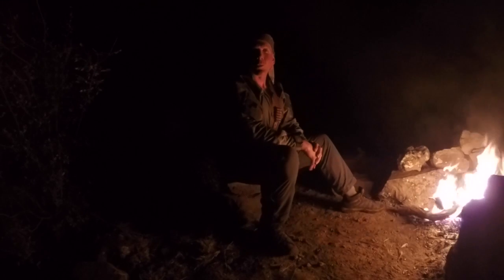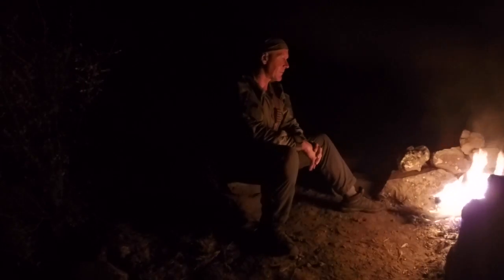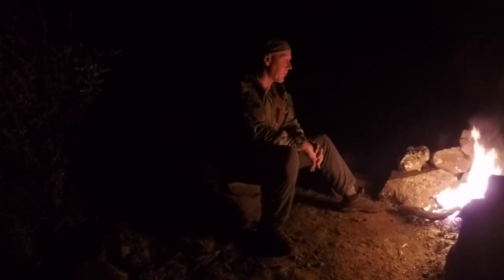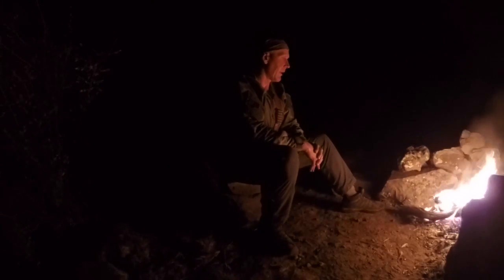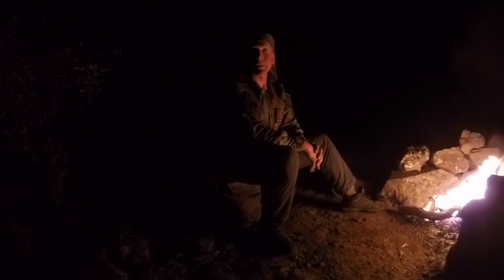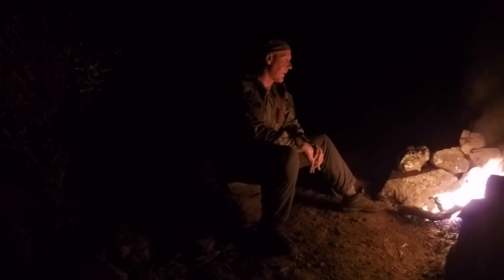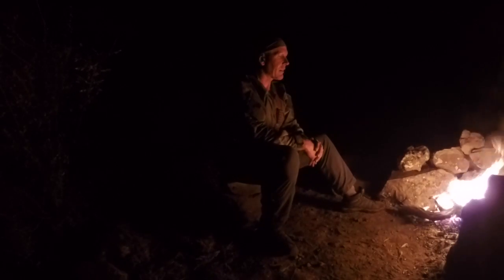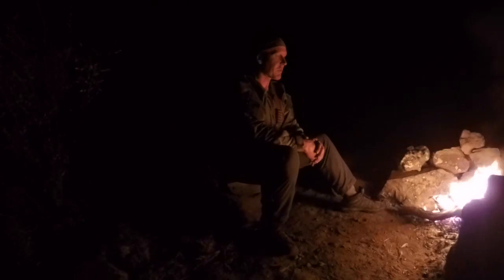You know, being out here in the woods at nighttime brings out a lot of emotions in an individual. Brings out fear, brings out loneliness, brings out happiness. I think there's nothing better than being in a wilderness area at nighttime and having a fire and being able to reflect back on your past, present, and future.